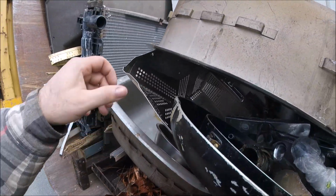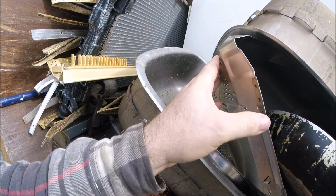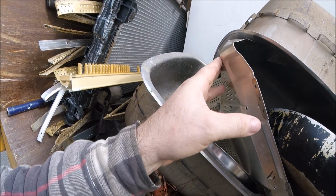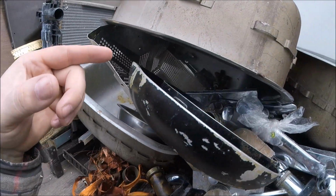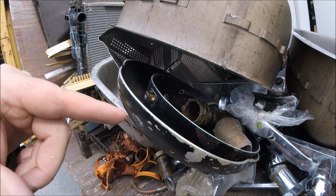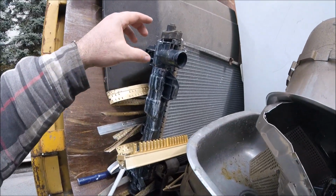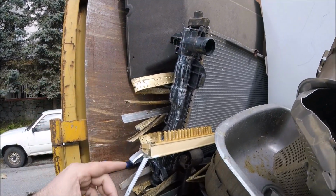A little bit of stainless steel. That's an RF shield that goes behind the monitor. Good monitors have a shield, so you don't get interference with your TV set. Some pots and pans, aluminum. Trap here, it's brass. Found a radiator in a box. I thought it was new. It was just someone put the old radiator in a box.